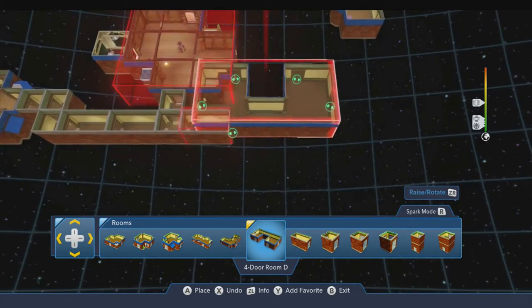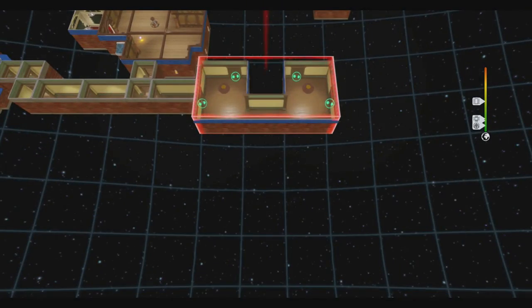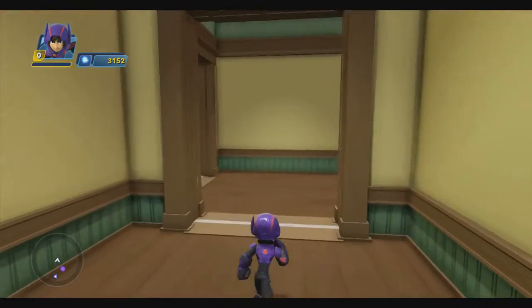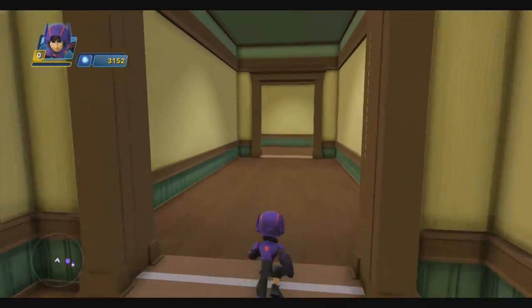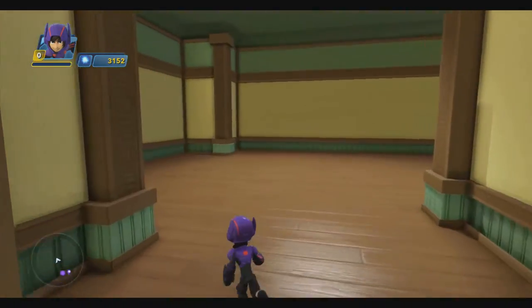Can we do one of these? Will that fit? It will. All right, cool. That'll work. Okay. We're slowly expanding our world here. So, let's see how much of a messy disaster this is. Okay, then we got a turn and a turn. Okay, that wasn't too bad.